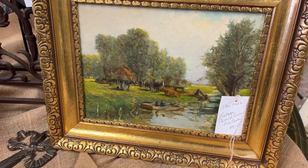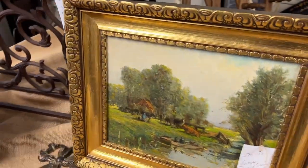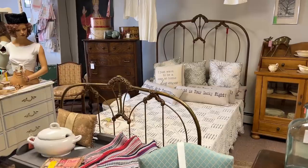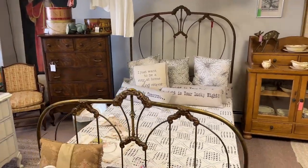That is gorgeous. The frame and everything. Really, really pretty. That bed is really nice, look at that. It's sold.